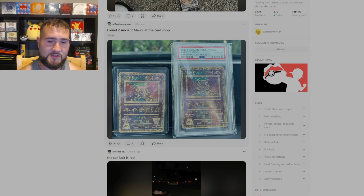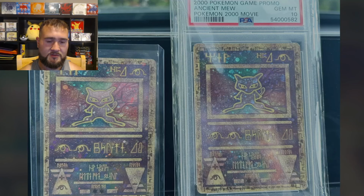Found 2 Ancient Mews at a card shop. So we got the raw one and the PSA 10. I guarantee that PSA 10 wasn't cheap. I've actually thought about picking this card up lately too, just because I don't have one. I think it's really cool.